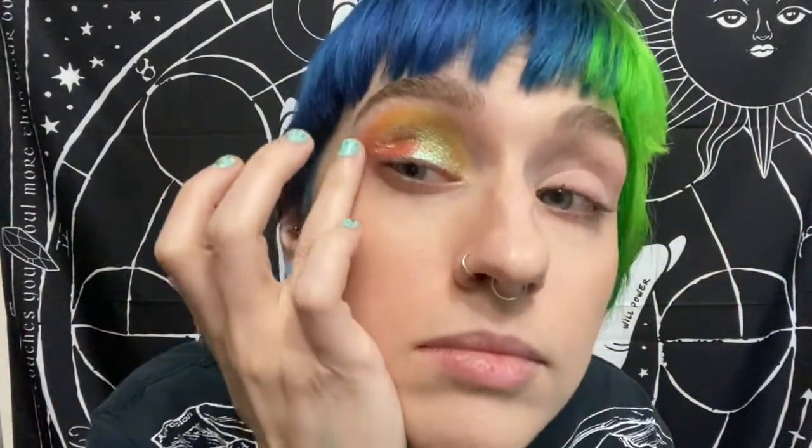I know a lot of people aren't fans of shimmer in the crease, but personally, I like it. I feel like it opens the eye area up a little bit more. All right, so I'm gonna move on to the next eye and play around with some of those colors, and then I'll go back to this one and decide how we want to finish it off.